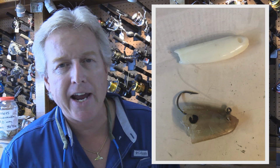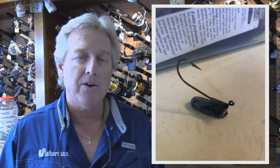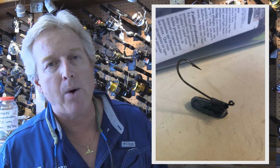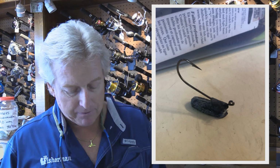But don't throw away those heads. When you lose that plastic on those molded plastics, don't throw away that hook and head. They come in handy from time to time. Live lining baits like peanut bunker and mullet, it sometimes adds a little bit of weight, especially if you're on the boat doing a little bit of jigging, but sometimes out front as well.